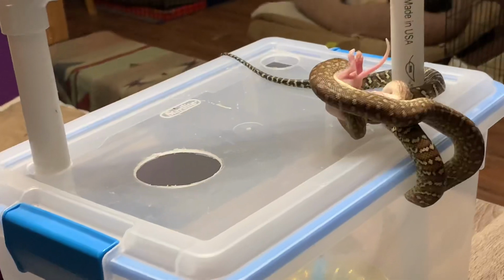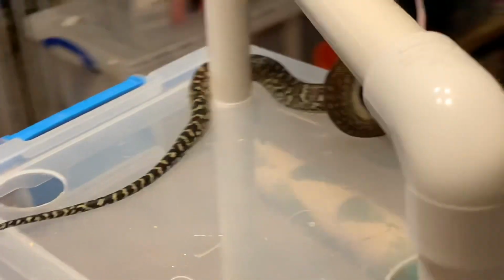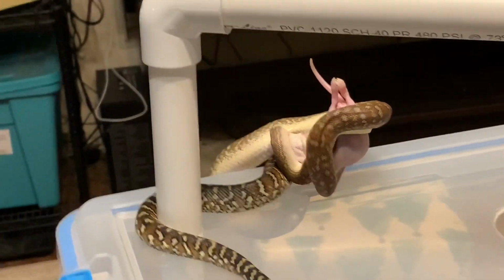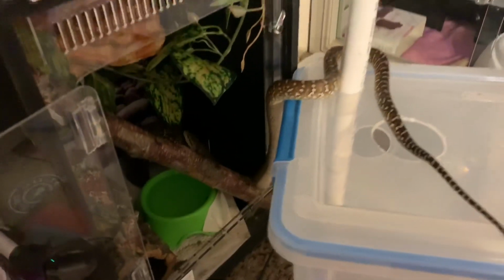Once Ronon has finished eating, I place the station, along with Ronon, back in front of his enclosure where he can choose to enter his normal habitat or go somewhere else. Usually with a full belly, the snakes tend to want to go into familiar places to rest and digest, so that works to our advantage when training.